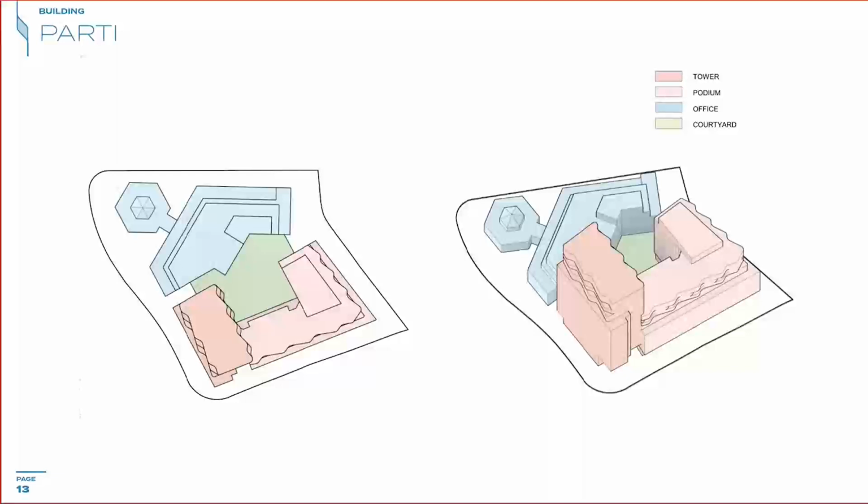So the basic parti is to hold on to the original building, separate it from the development completely, and create a courtyard, as you see in green, in between the new and the old building. You can see on the right in the axonometric a parti that establishes a very strong street wall, a very strong presence along Queens Quay, activated all the way along with retail, which I'll talk about. And that is the lower portion, the street wall.